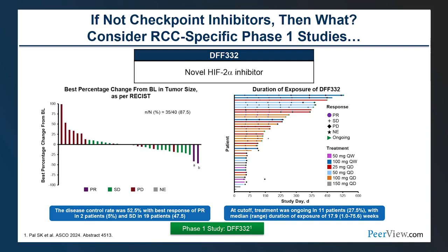And finally, at this meeting, I presented some data from what I'm going to call an incomplete trial of a drug called DFF332. This is a novel HIF-2 alpha inhibitor. It works in a manner very similar, I would say, to belzutifan mechanistically, but with very limited toxicity. Activity was very modest, and perhaps the lack of activity and the very minimal toxicity is because we just didn't get to the right dose level. Nizar and I chaired the study together, and I really do hope that we find somebody to take the reins on this one and build this compound further.